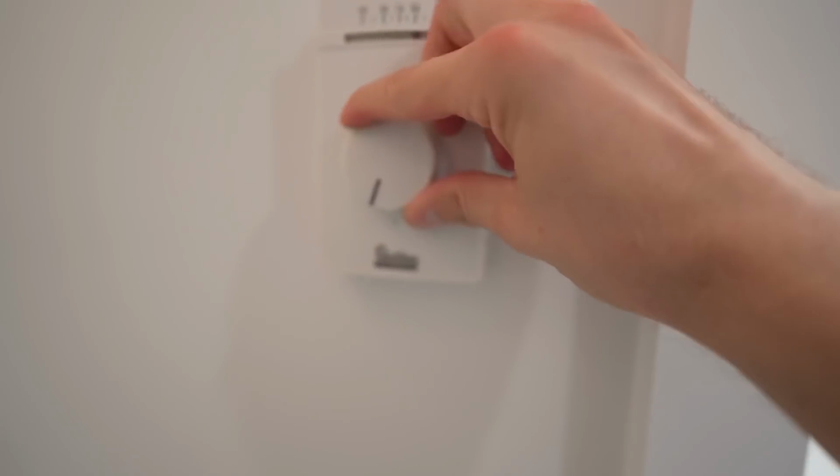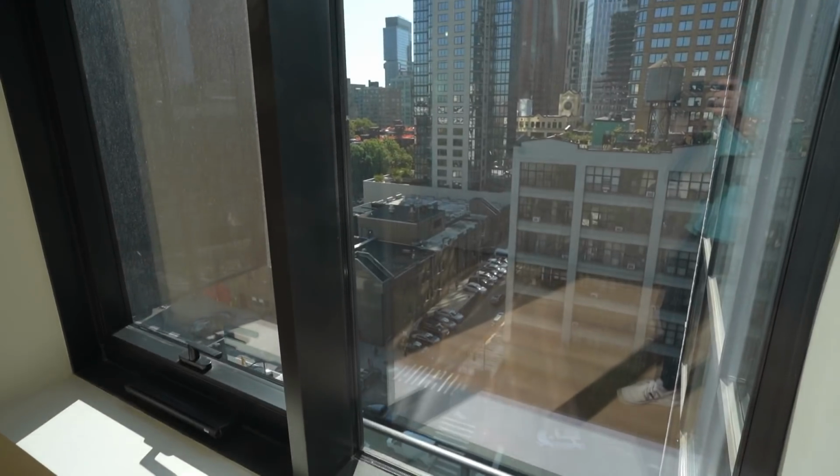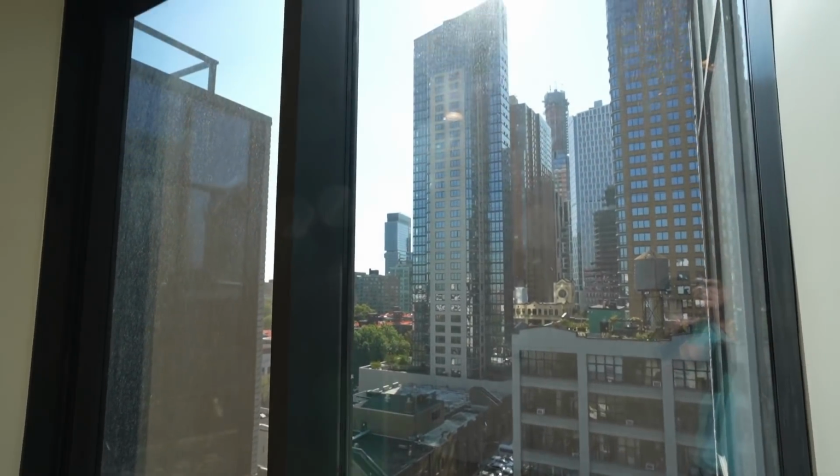Does it have a heated floor? I don't know how that works. And the room itself's not bad. You could put a bed here or over here. And this window's practically floor to ceiling. Look at all that light we're getting.